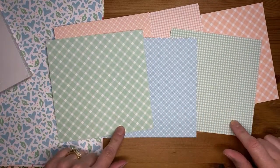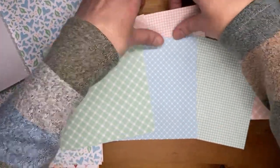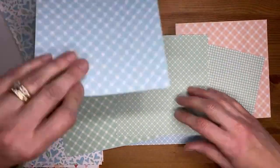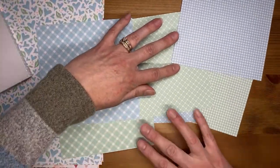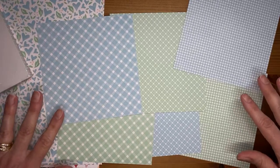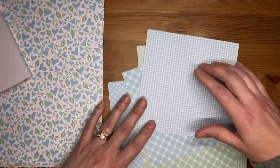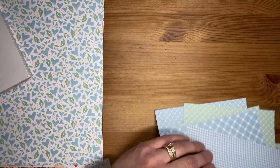So on the backside of this, we've got the Balmy Blue and Mint Macaron in the ginghams, and then more Balmy Blue and Mint Macaron on the back of that. So there are basically 3 designs, 4 different colors, but it's a pack of 6x6 paper, 48 sheets. It's a cute little pack of paper, and I do love gingham.